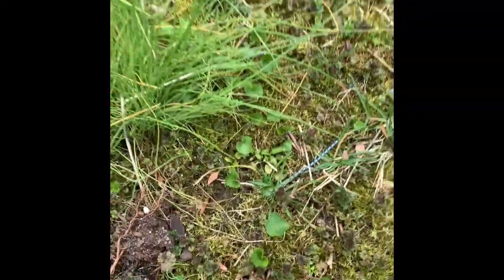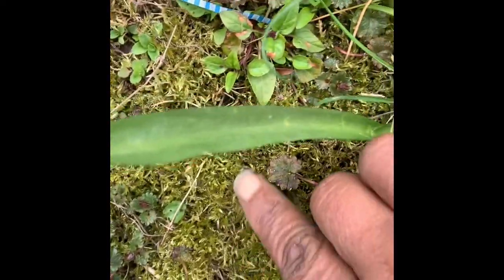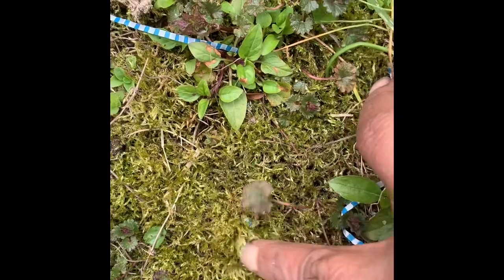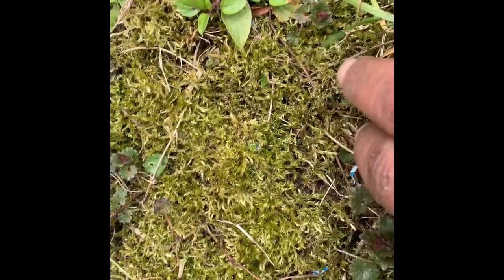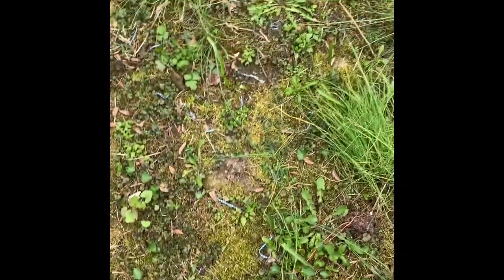And also what I found, you know, people have those fairy gardens. This moss here is the stuff that they use in the fairy gardens. Look at that, stuff is all over here. So yeah, let's get to digging.